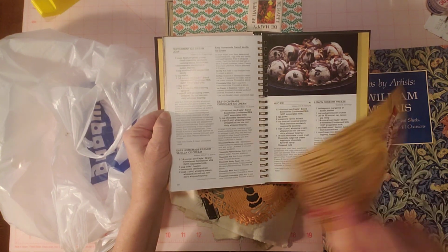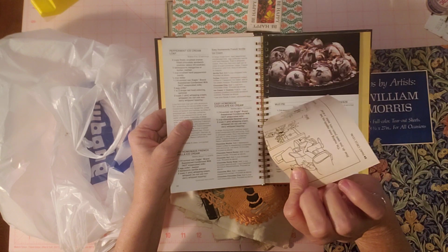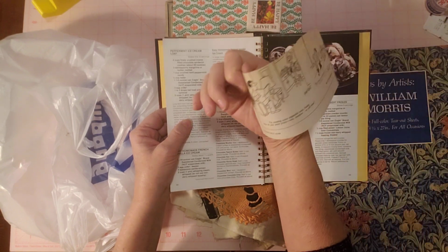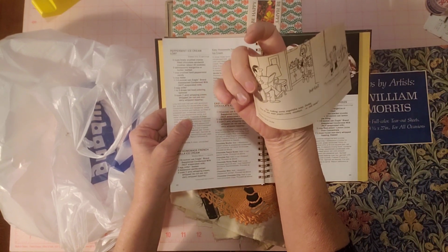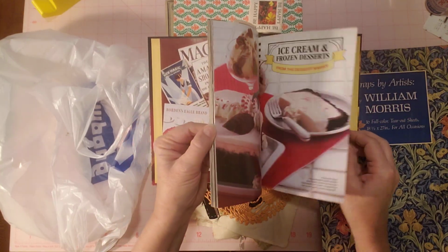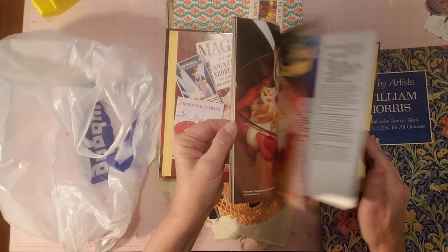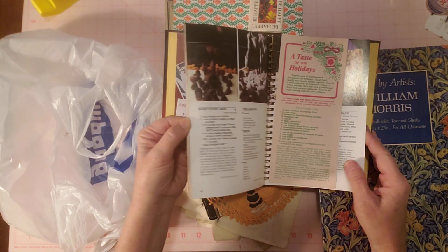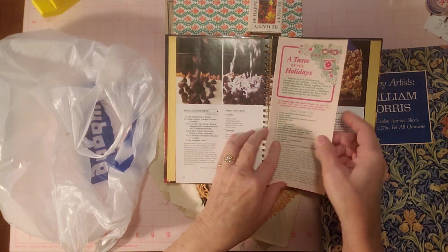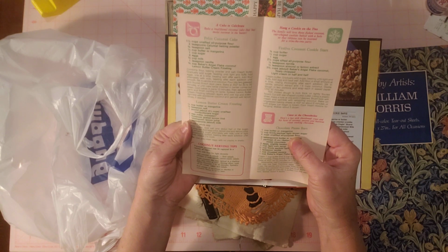Got some ephemera in this one too. Here's another recipe cut out from something, a magazine, or it feels like magazine paper. Here's a comic on the back. Chocolate sheet cake there. So I'll tell you the date on this one in a second. Let's just flip through here and see what we see. Very pretty. Oh, here's another piece of ephemera. Well, excuse me, you get some more. I want to keep this one.